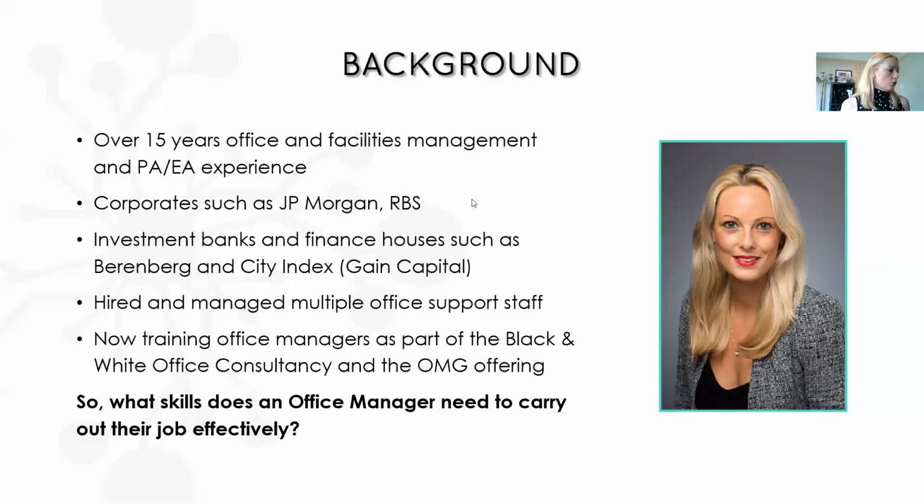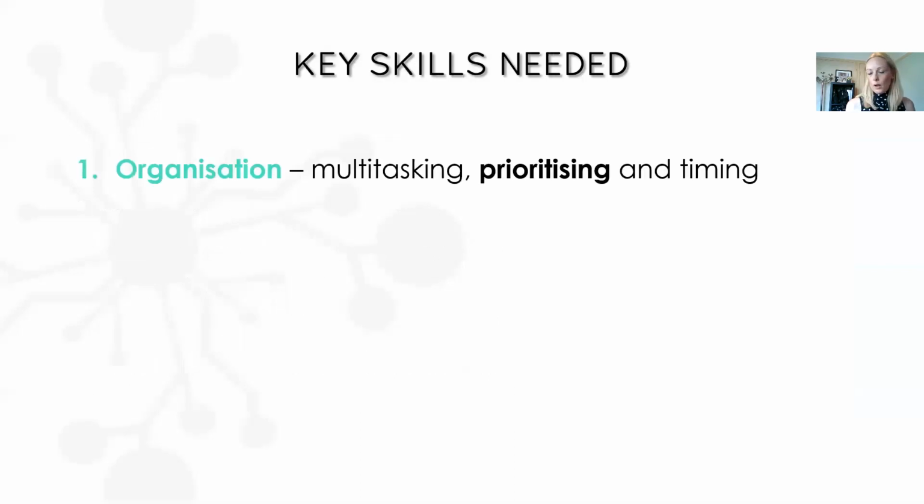So what skills does an office manager need to carry out their job effectively? It'd be great if anyone wants to add any as we go through this. Please do feel free to pop in the chat what you think are the key skills that are needed. For me, these are the top 4. I've narrowed it down to 4, and then I talk about a few others later in the slides, but these for me are the top 4.